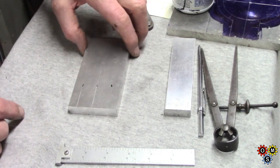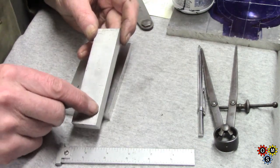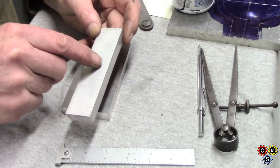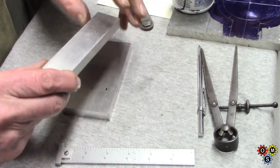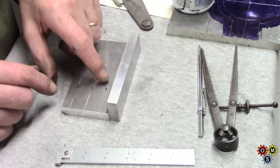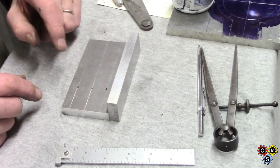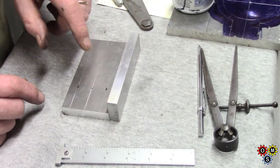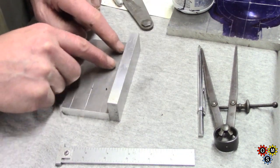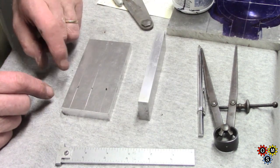And then I think I'll drill and counterbore this. I think 3 bolts will do. And having done that, we'll super glue it to the side here and use those holes for marking out, and then drill and tap this. That'll give us a fence, and that'll just about do it.